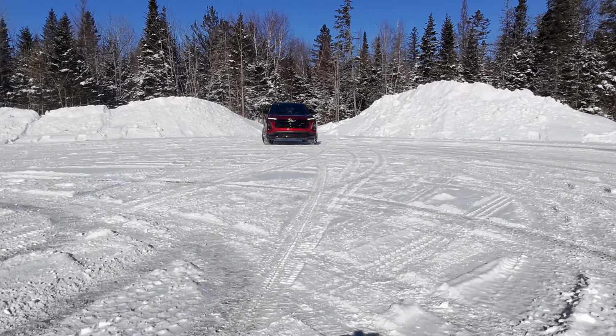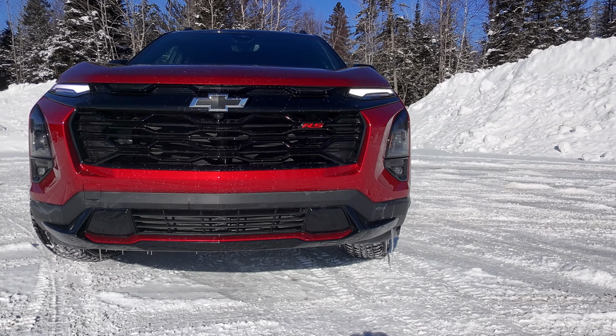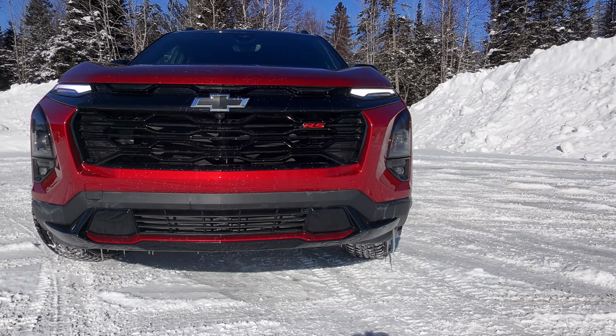This is the 2025 Chevrolet Equinox gas model. As you all know, I did purchase the Equinox EV. This has nothing to do with that one, and I'll tell you why. Right off the bat, this has a higher platform, so it's not even the same platform as the Equinox EV. It does sit a little bit higher, it does have more cargo space, and it also has a 1.5 liter turbo 4-cylinder engine powered through an 8-speed transmission.